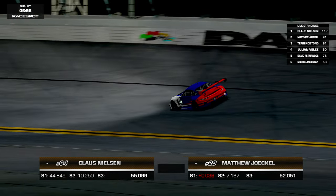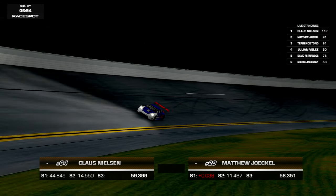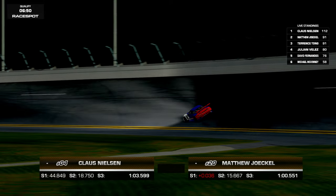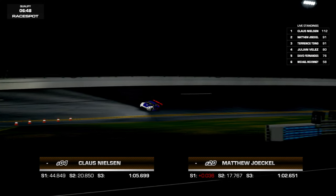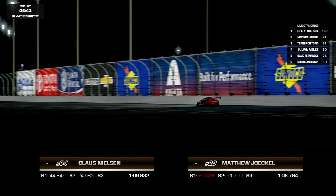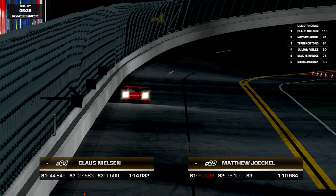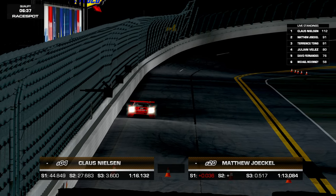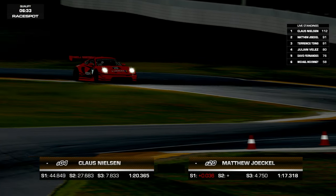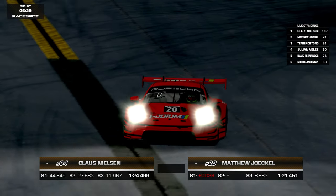And Klaus hitting all of his marks very nicely. Already a little bit faster than Matthew Jokel in Sector 1. Let's see what Sector 2 brings as he comes down to the Le Mans chicane. Just narrow the exit coming out of the NASCAR Turn 2 and blend over to the right-hand side to open up the entry to the chicane. It looks like Nielsen is nailing the curbs nicely. Jokel pushing as well. It's a nice clean run through it for both of them.